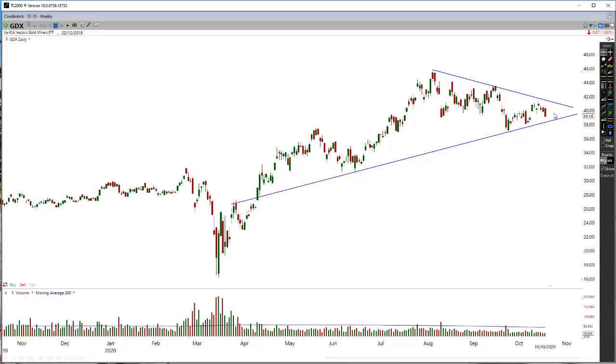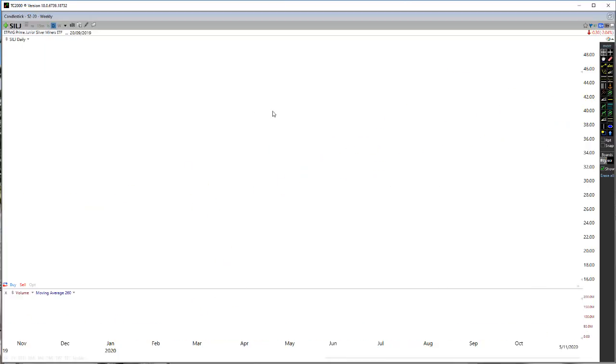It's not really likely to be as big, or it's not likely to be a very big sort of drop. Even if we do get a bit of a drop, I think it's likely to be short-lived. And we're going to see an all-time new high for the year in GDX, or maybe even moving into next year.